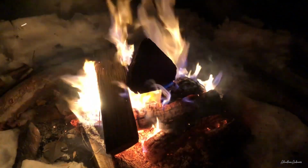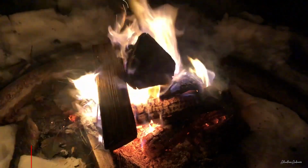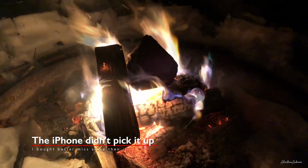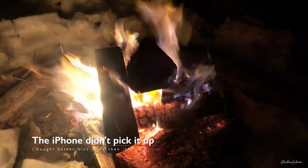Did you hear the owl? It's a barred owl. Oh, that's so cool.